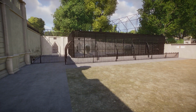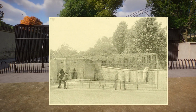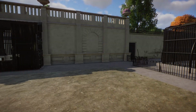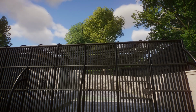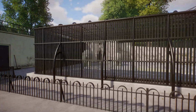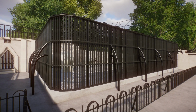Now here at the end we have got our polar bear cage and bath. This was built the year after the rest of the Carnivore Terrace, so 1844. It didn't originally have all of this metalwork over the top of the cage. That was added in 1851 after one of the bears climbed out and escaped, which was pretty good evidence that just having the bars curved inwards wasn't quite enough security.